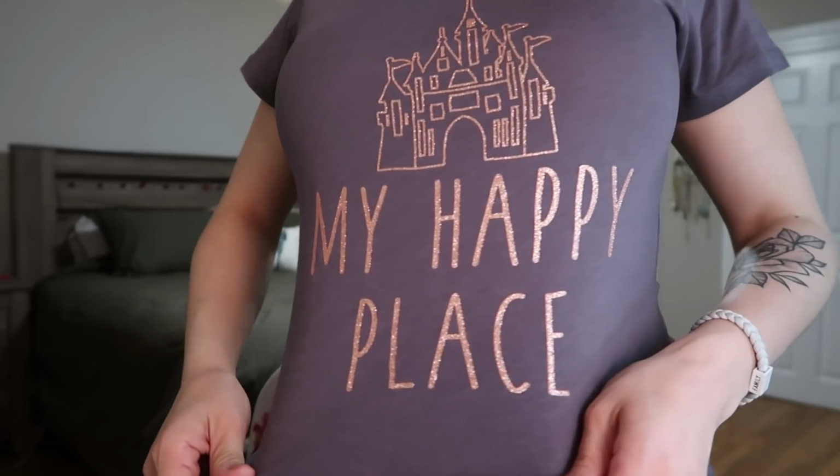Between getting my ticket and the map coming out, this just got so real. I can't believe we're going home. I'm wearing this Disney shirt. I'm low-key obsessed with Disney, but really we're talking about my happy place today. So that's why we're wearing this shirt.